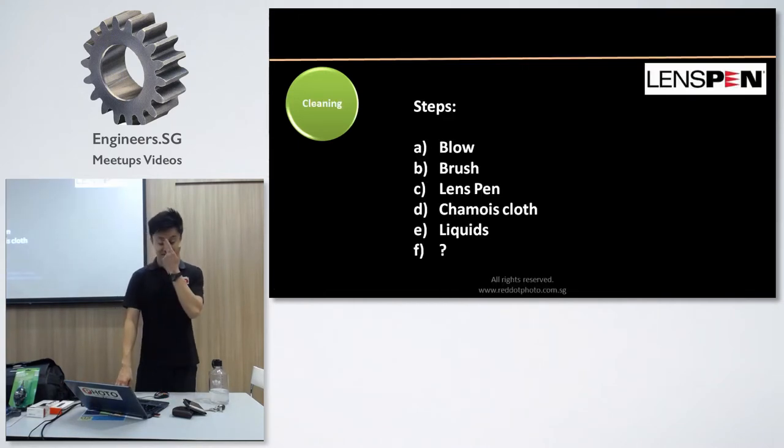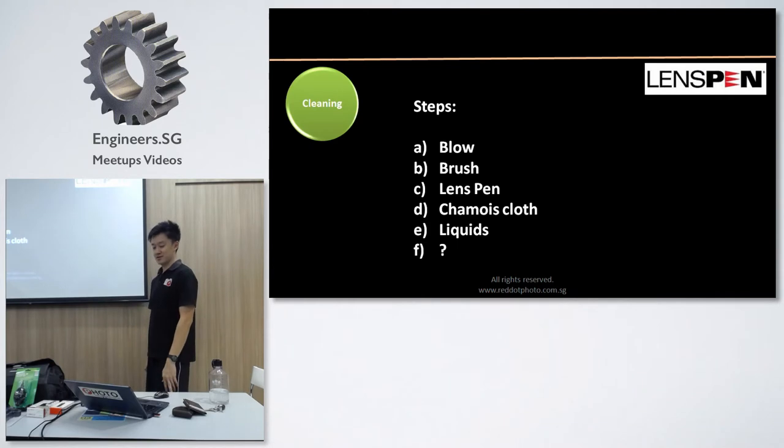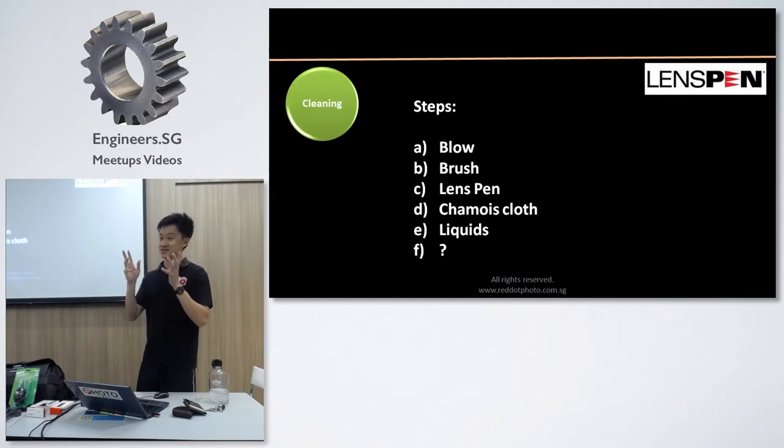So the steps: blow, brush, lens pen. Then chamois cloth is deer skin. I didn't bring it. Brown color, skin color tone. It stinks, because it's real leather. If you go to those older repair shops, the uncle will usually use this. You really can clean grease very well. You can wash it, but don't use detergent, otherwise the leather will spoil. But now youngsters don't like it.